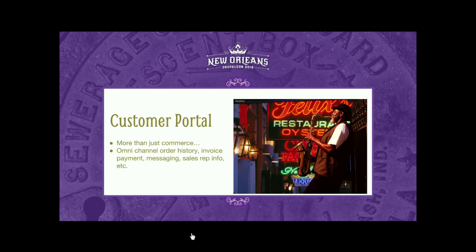And I use the imagery of Bourbon Street here to give you the experience, the idea that it's not just one of these components that makes Bourbon Street valuable, but it's the music, it's the food, it's the drinking, it's the dancing all together that make Bourbon Street valuable and memorable. If you had just one of those things, it wouldn't quite do it for you, right? If you just had the music, it wouldn't be the same experience. If you just had the commerce transaction for B2B, it wouldn't really meet all your needs at the client.